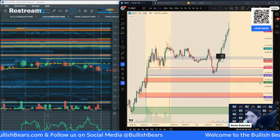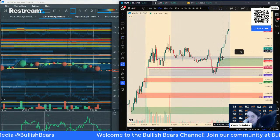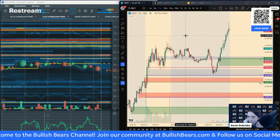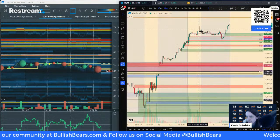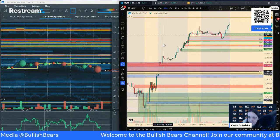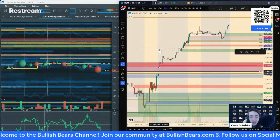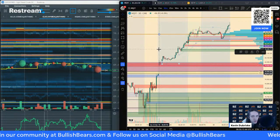Now we do have a demand zone here on NASDAQ. And we're going to mark this out as a 15-minute demand zone we have. So hopefully we could retest this area. Now I wanted to see also 30 minutes, same thing that we did with ES. I want to put the volume profile on Sunday's open so that we could see this week's volume profile, and then we could also keep an eye on this week's volume profile.